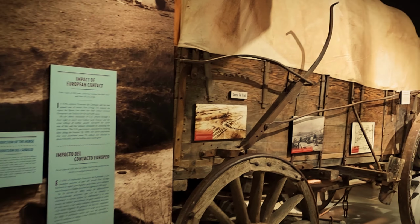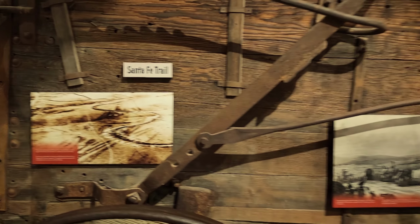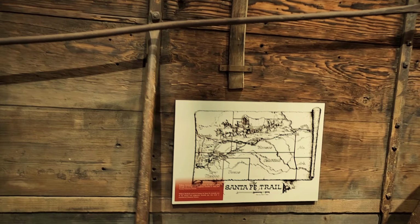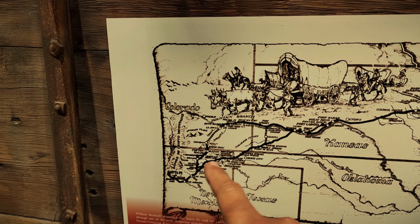Here's a little bit about the Santa Fe Trail and the ruts that you see out in the wilderness out there. They're still available to see. They're preserved in a way. But here's the trail itself. Kind of splits off into two directions.